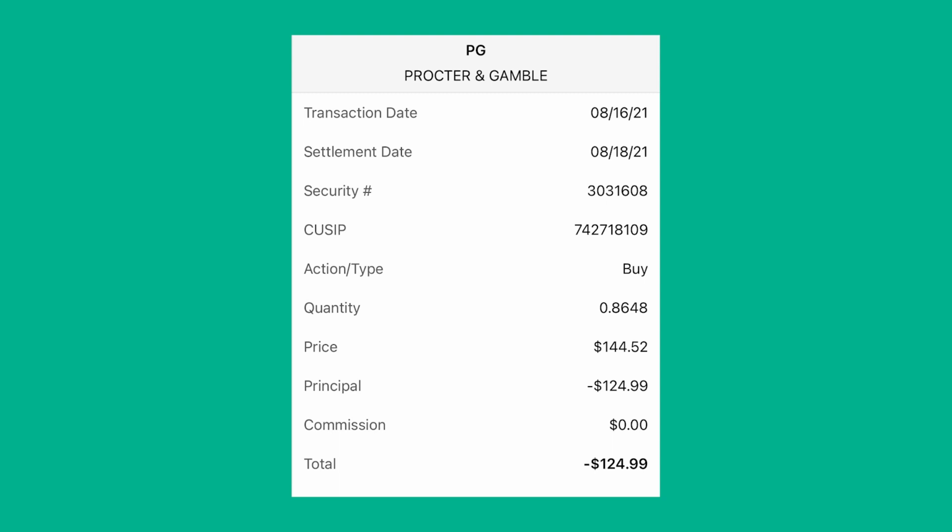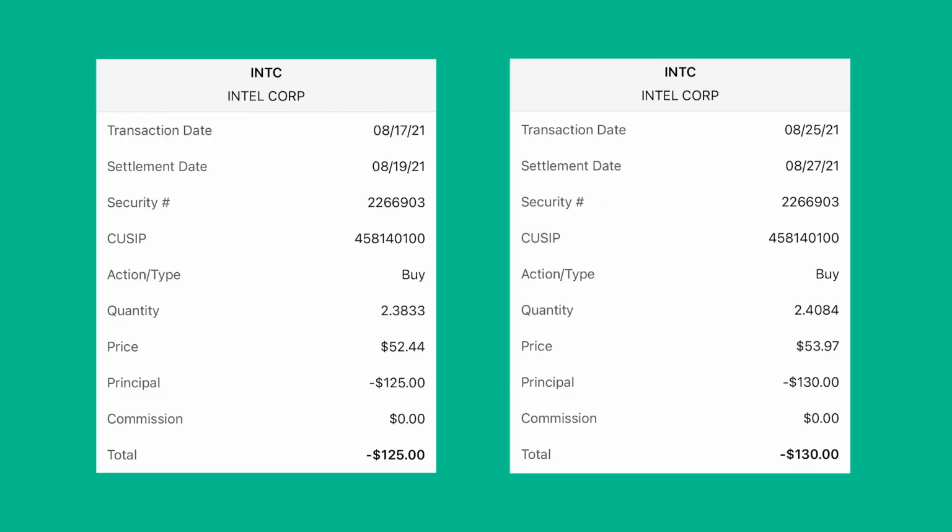And then the last 2 purchases, guys, I'll put these up side by side right here, were from Intel, which is the newest position I've added to my portfolio. So between these 2 tranches, between these 2 different purchases, I now have almost 5 total shares of Intel. And that's about it as far as purchases go. And I did not sell any stocks in the month of August, so we don't have to talk about that.